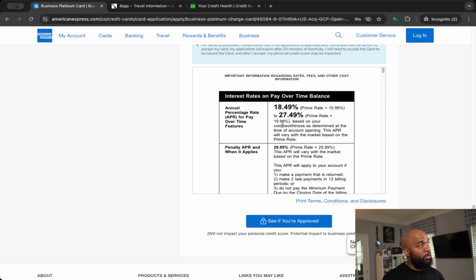However, this is very, very important. I want you guys to know. On this part right here, it talks about the APR, 18.49%. This card is not designed for you to leave a balance on it, right? So what does that mean? That means that this particular card is for people who are going to use the card and pay it off in the first 30 days, so that way you're not paying any interest.